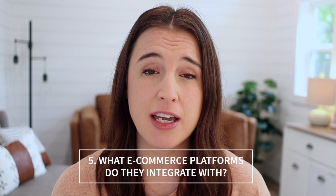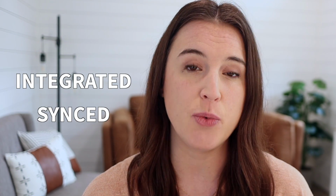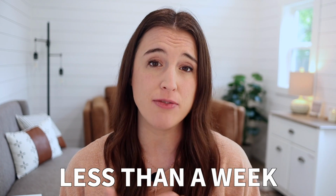Another super important thing to consider when choosing a print-on-demand provider is what e-commerce platforms do they integrate with. So each print-on-demand provider will integrate with different platforms like maybe Amazon, Etsy, WooCommerce, Shopify. So you want to make sure that whatever platform you're thinking of selling on with your shop is able to be integrated and synced with your print-on-demand provider. You'll easily be able to look at their website and look under the integration section to see what platforms they sync with. Now you also want to consider their shipping times to make sure that they have a fast turnaround so that when a buyer purchases from you, they're receiving their order from the print-on-demand provider in ideally less than a week from the time that they order.